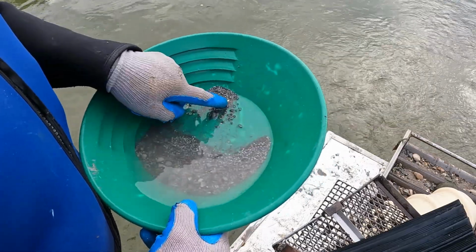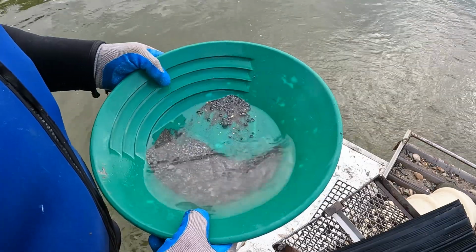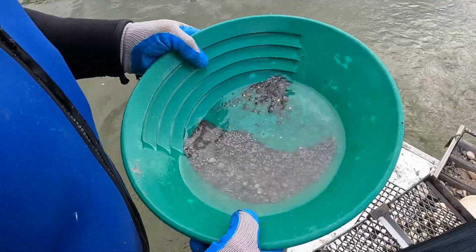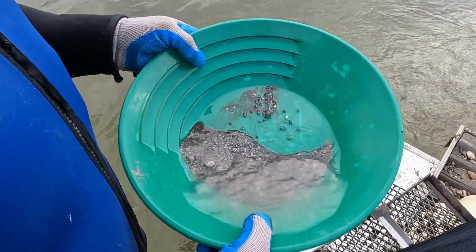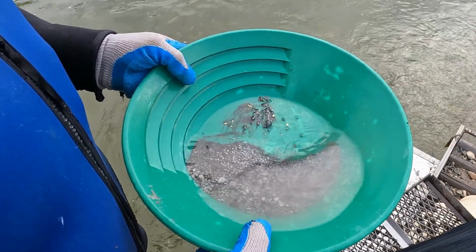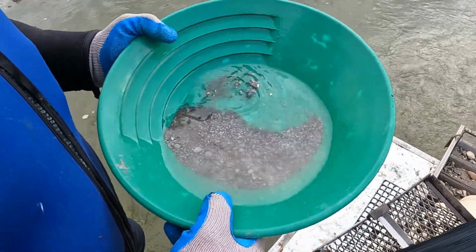Oh, look at that one. Look at that one. Two big ones. A bunch of flakes. Not bad at all. We will take it. Yes. Nice way to wrap up the day.